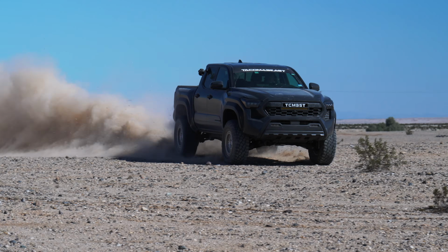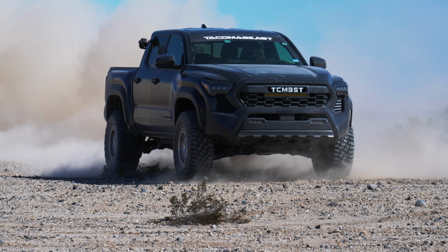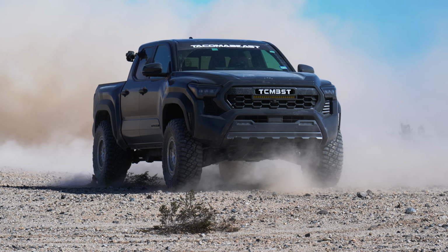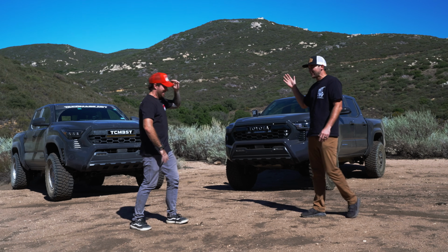Experiencing those two things and you guys putting me through that test made me realize that's the kit I want on my truck. This might be a shocker for you. I want to know, which one would you go with? I would be going with the Trail Runner. Why? Okay, so here's why I'd be going with the Trail Runner.